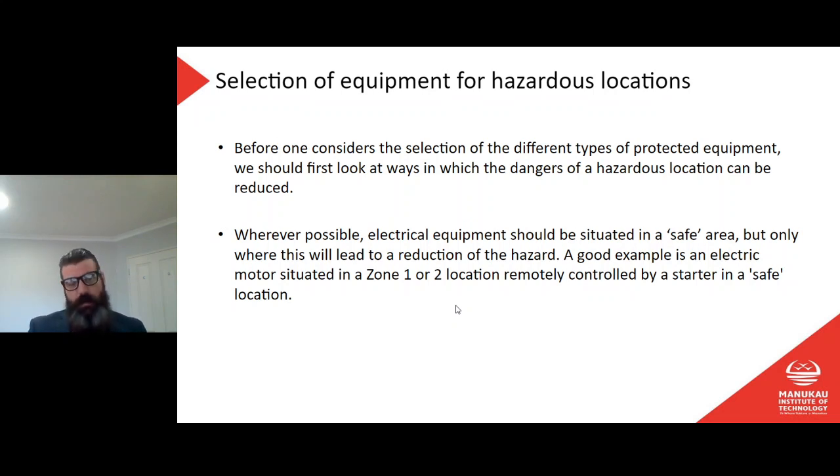Moving the equipment around so that we don't have the electrical equipment, or we have the minimal amount of electrical equipment in the hazardous location. An example of that second point there, where a motor might be controlled from somewhere else, every single fuel station in New Zealand would have that. We have a motor in the pump or in the tank. There'll be some control equipment in there, but the majority of the control equipment, your contactors and all that sort of stuff.